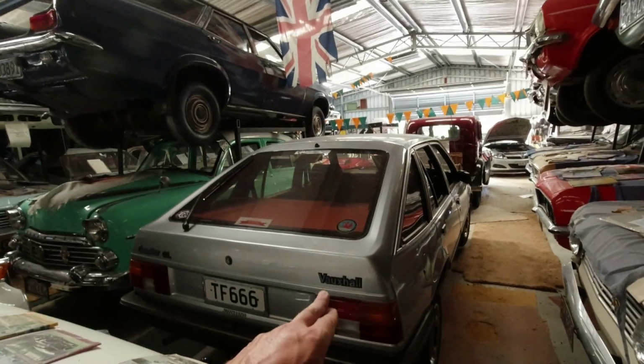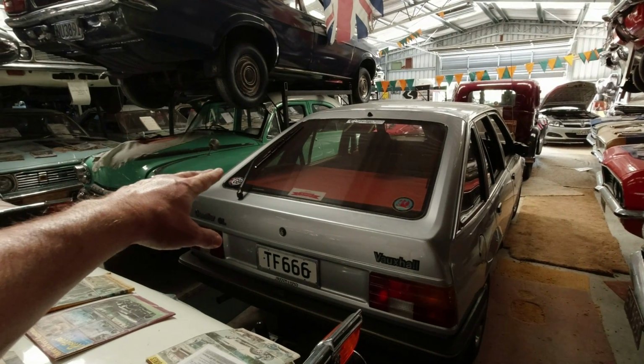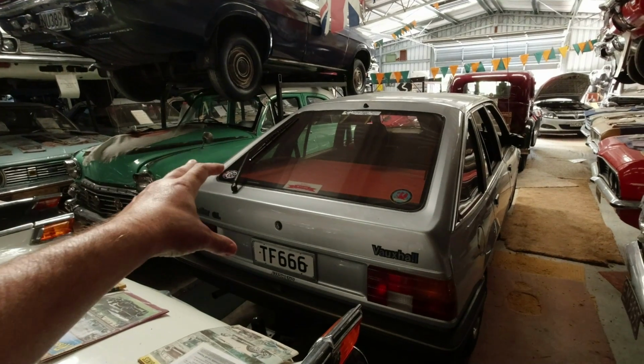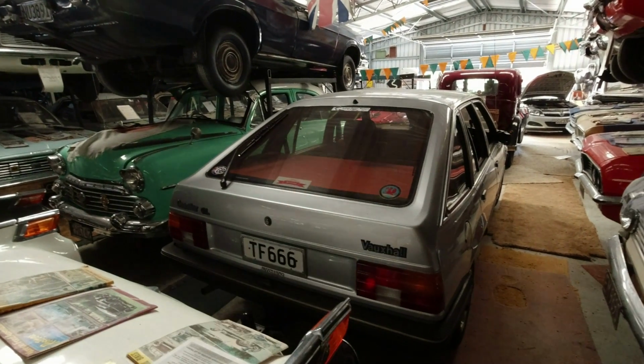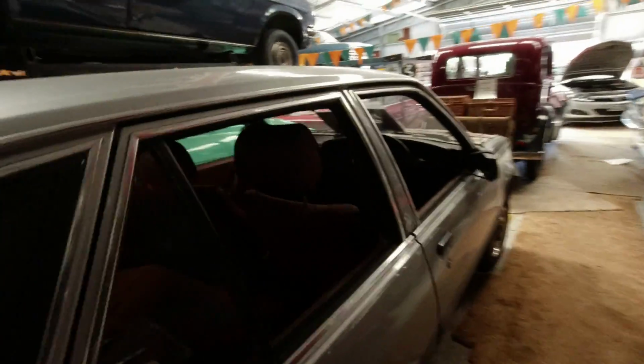This is a very early Vauxhall Cavalier. And you can tell because it's only the first year or two of production that had the wiper on the left hand side for right hand drive. They moved it over in about 1984. Fun facts. But these early Cavaliers, yeah, full of very plush velour.